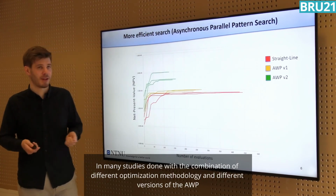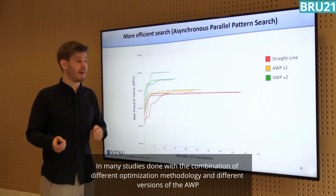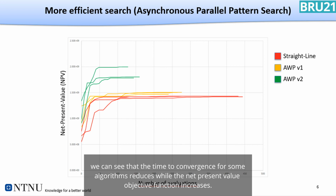In many studies done with the combination of different optimization methodologies and different versions of the AWP, we can see that the time to convergence for some algorithms reduces, while the NPV, or the net present value, our objective function, increases.